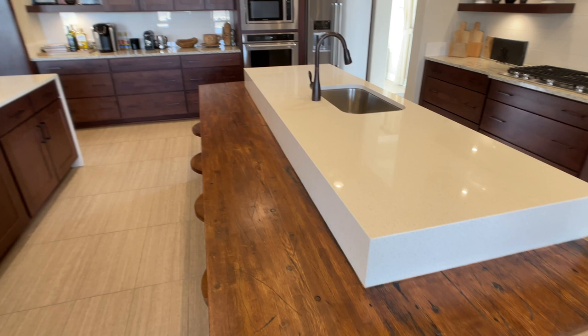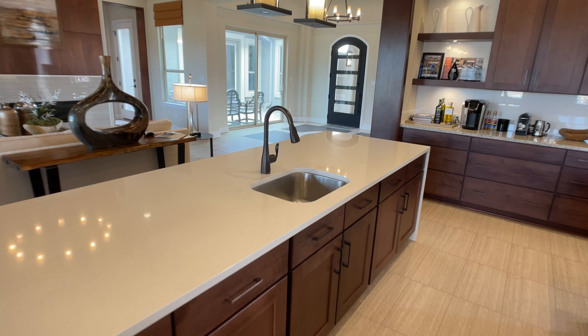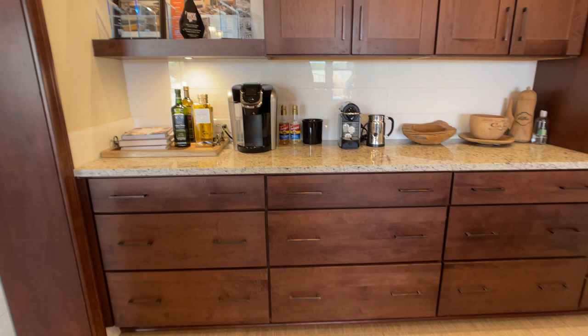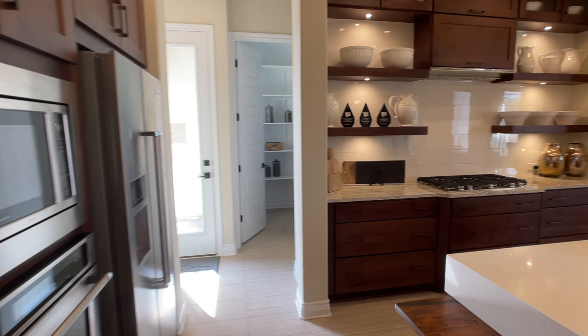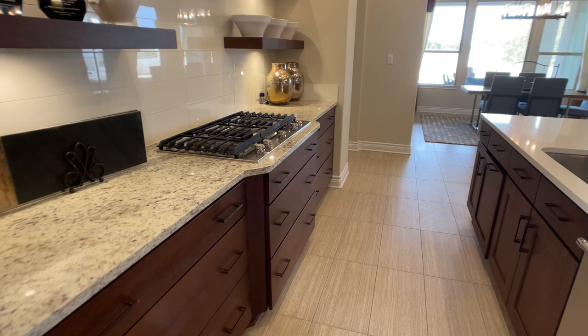But see here, you've got your vegetable sink on this side. You've got plenty of eating area over here. You've got your coffee area, lots of drawers, high cabinets, some open cabinets, china cabinets, tons of storage in this kitchen. Look at the drawers over here too. Just wall-to-wall drawers on that side.